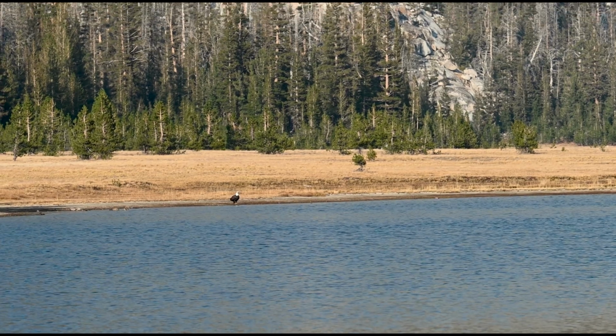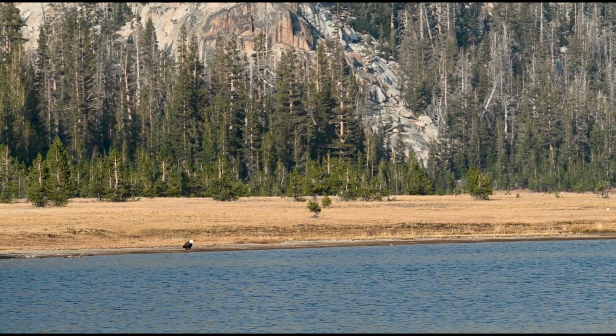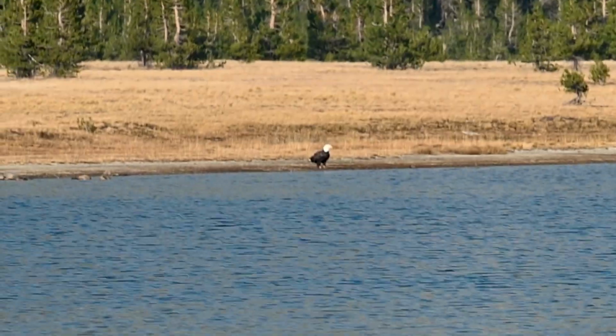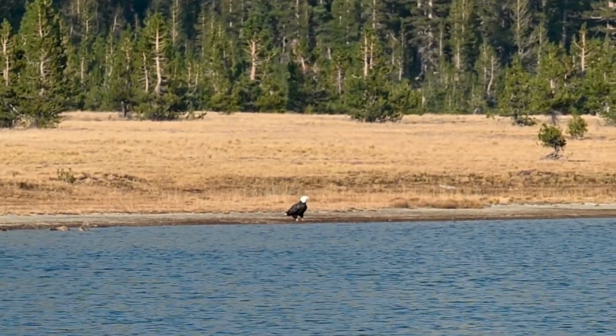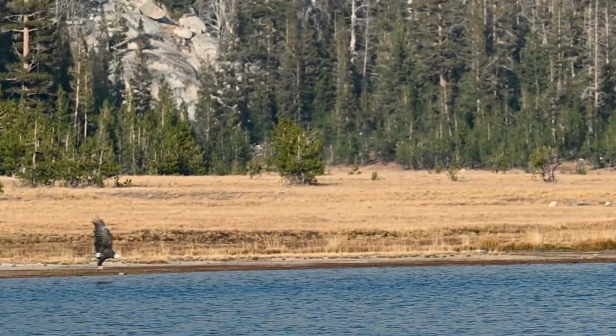I wish I had a better zoom. It's a bald eagle. Let's see if I can point it. Right there, a bald eagle drinking water.